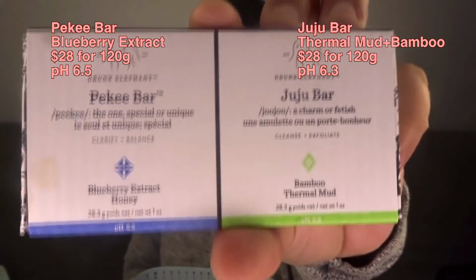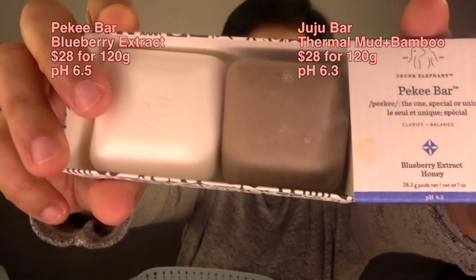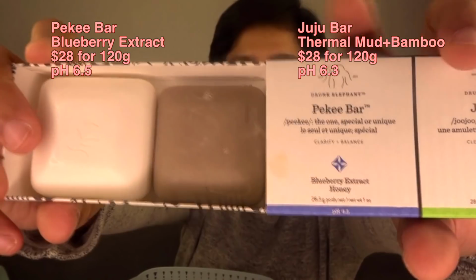This is the Pekee bar and the Juju bar, and these are actually hard soaps. So the lighter colored one is the Pekee and the darker colored one is Juju. The Pekee has blueberry extract and the Juju has thermal mud and bamboo. So it has a little bit of an exfoliating effect from the bamboo particles. This is way too drying for my own skin because it has a pH of about 6.5, and that is already towards the higher end of the pH scale for the skin. However, if you are very oily skinned, I think that this is a product that you will enjoy using. It's just that personally for my skin type, it's not going to work.